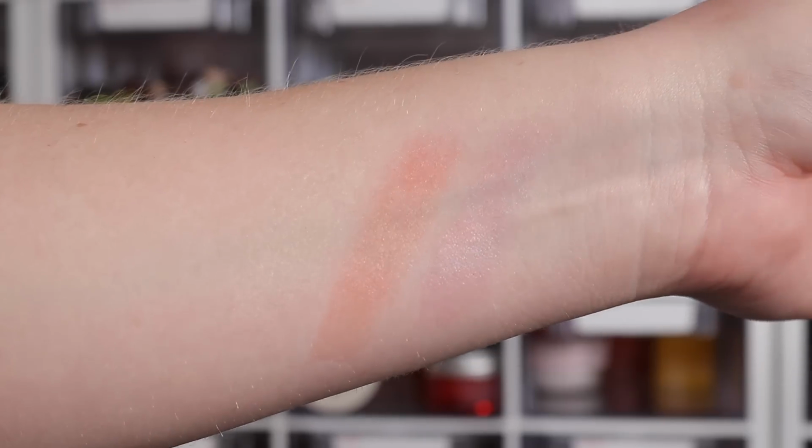I have this orange one. This is orange, but it doesn't really show up on the lips that orange, especially if you don't do too much. So there's that one, and this is the shade 02. And then shade 03 is more of just a clear, kind of shiny lip balm.